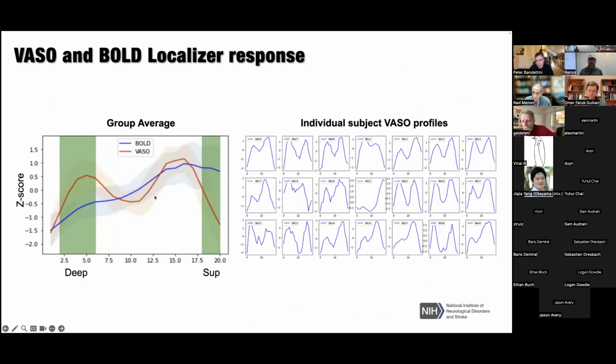And so this is the VASO and BOLD localizer responses that were fit using the localizer data. On the left here, you see the group average. This is actually oriented opposite, I think, to how it's typically shown, where typically you're seeing superior on the left, deep on the right.